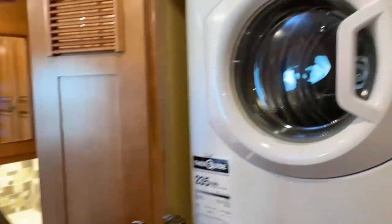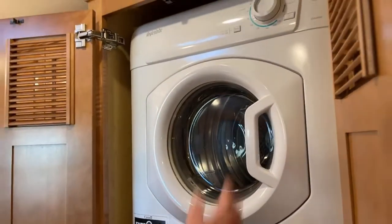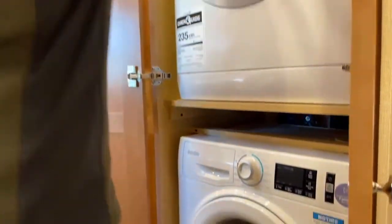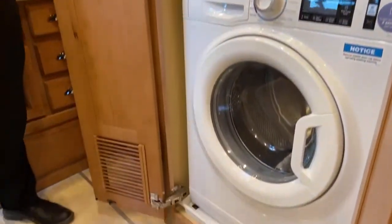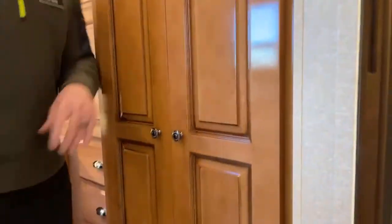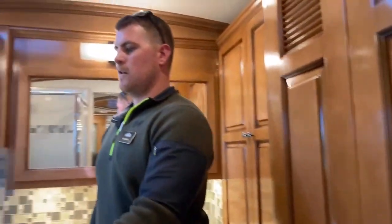And then kind of towards the front of the bathroom. Now this is a nice area because it's not really obstructed. We can still open these doors and move around and it's very easy, but we've got the Splendide stacked washer and dryer already in there and ready to go for you. And then the shower, of course.